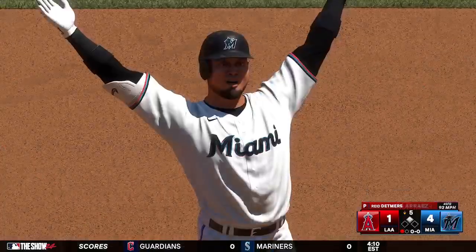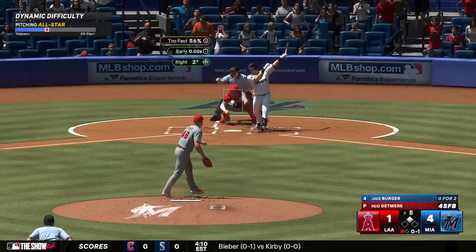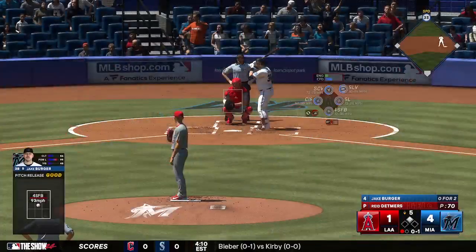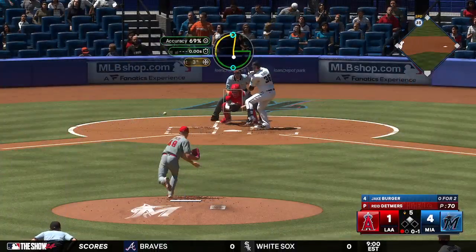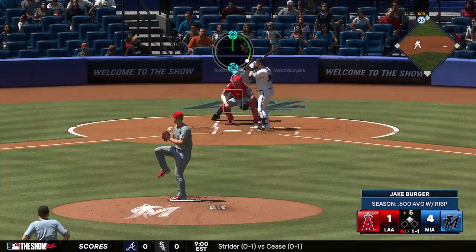Well, there you go. The RBI machine. Another clutch run scoring at bat. Yeah, he's been so good in these situations. Call it clutch if you want, but his resume speaks for itself. And misses inside.